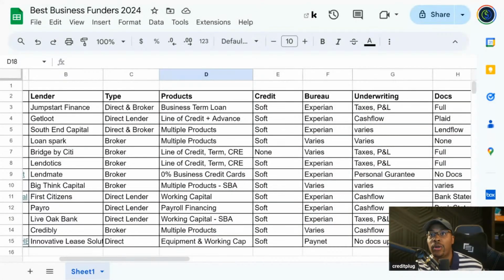So right here, I've pulled up a list that I came up with. And again, this is from just my anecdotal observations. And a lot of these companies and banks I actually work with directly. So I do get a sense of a lot of people who are getting approved for a lot of these different products. And so just starting out, I just wanted to go over the different types of business credit providers, right? So in general, you have direct lenders, you have brokers, and then you could also have companies that are direct lenders and brokers. So for those who don't know the difference between a direct lender and a broker, I'll give you guys some examples.